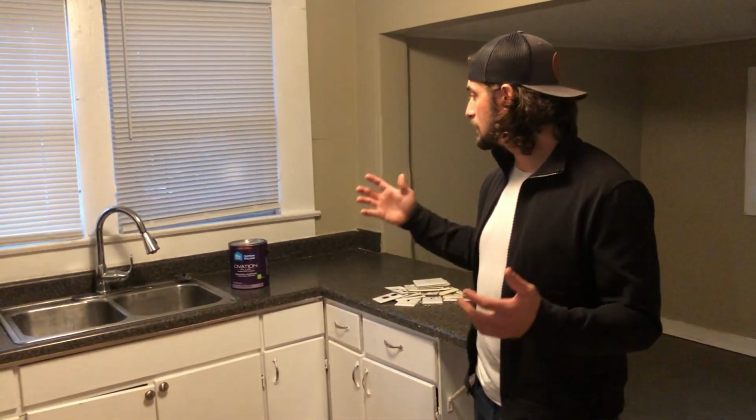Coming into the kitchen, we had our plumber move some pipes around. Originally, that's what we did. For some reason, the old owner removed pipes. We moved them back to make this kitchen more functional again. And everything's working in here. Everything looks really, really good. We still need to buy a refrigerator for the unit.